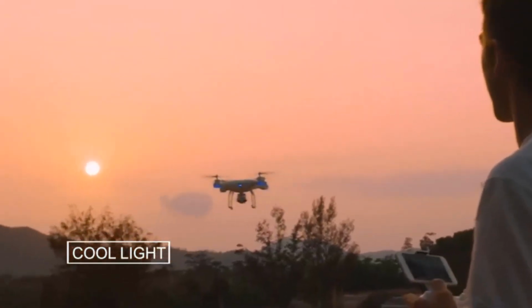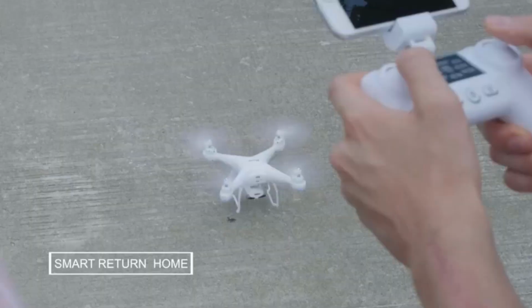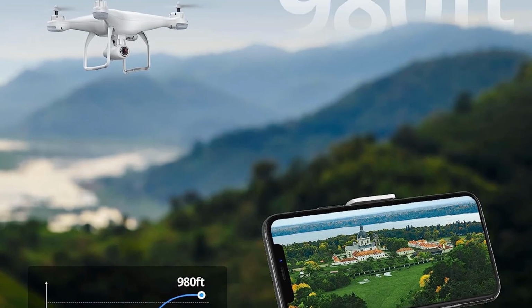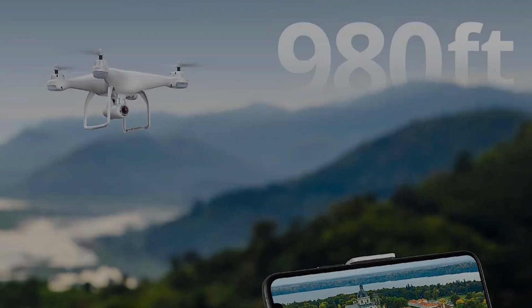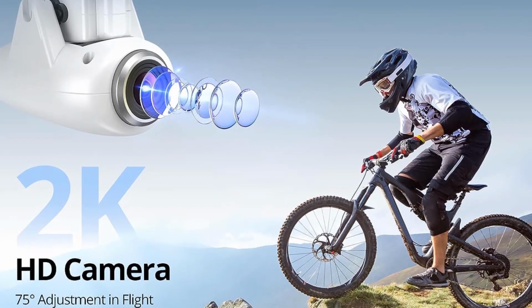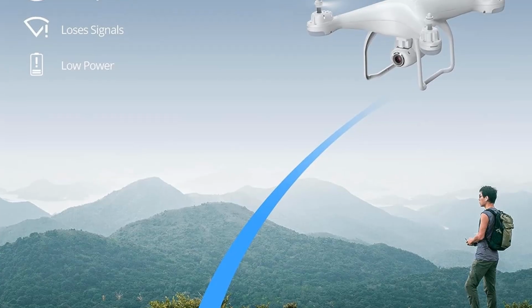The battery life is on the lower end, offering just 10 minutes of flight time per charge, though this particular model ships with a pair of lithium-ion batteries, effectively doubling that flight time. Also, there is no SD card included with the purchase to store photos and videos, and it only offers support for SD cards up to 32 GB.